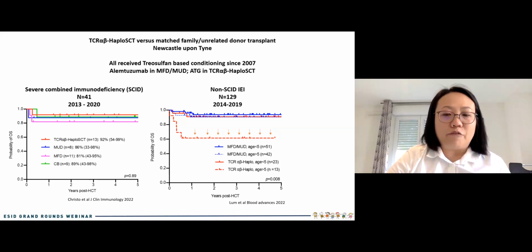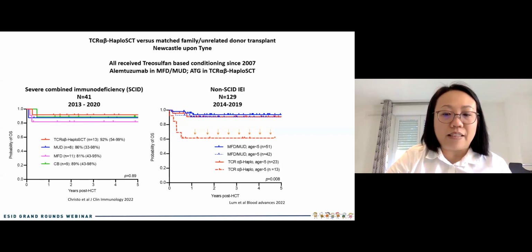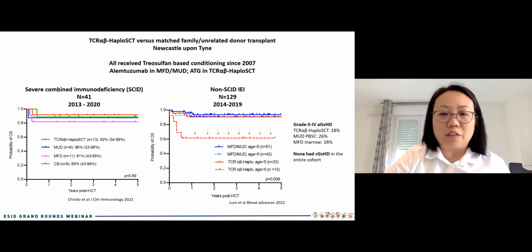In older patients, more than 5 years of age, the survival was significantly inferior at 60% in haploidentical transplant, and the main cause of death in these patients is infection. In terms of GVHD, for grade 2 to 4 acute GVHD, the incidence was 18% after alpha beta depletion, which is comparable to matched family marrow and lower than 26% in matched unrelated PBSC. For your information, PBSC is the preferred stem cell source in Newcastle. None had chronic GVHD in the entire cohort.